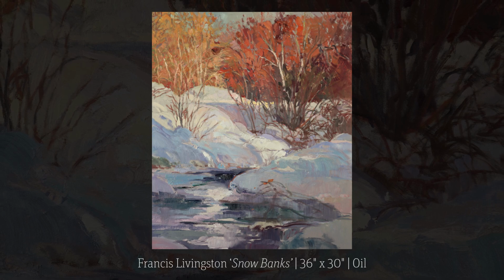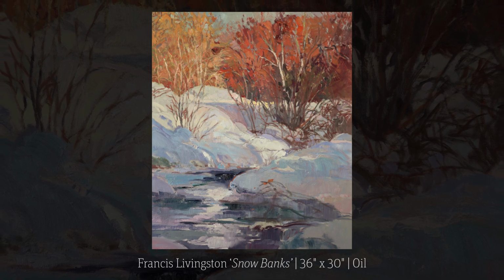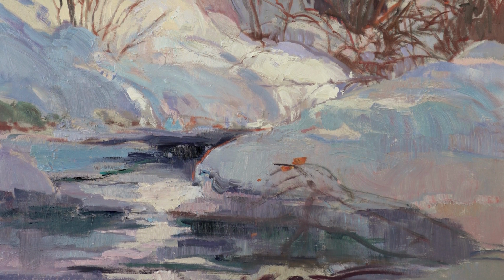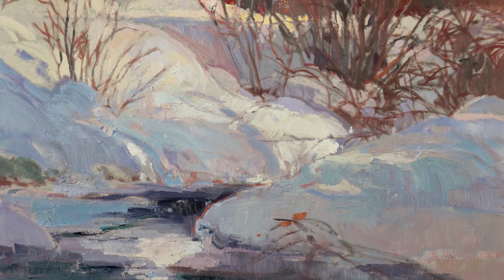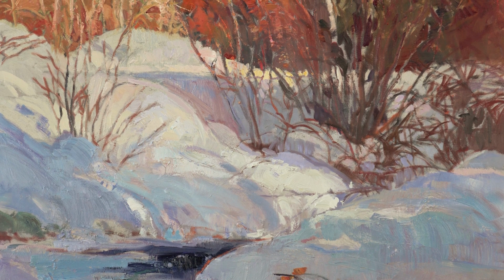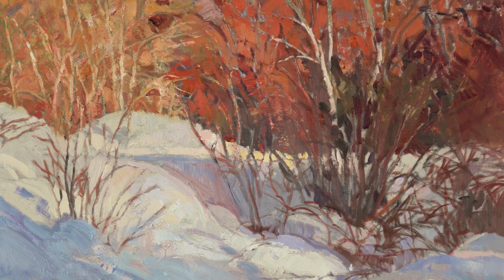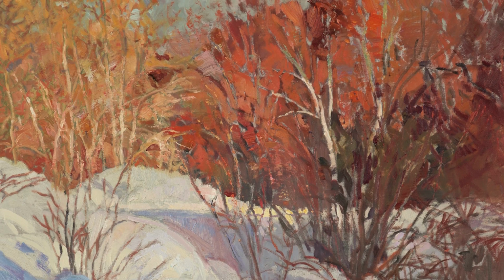In Snowbanks, I have no figures, and it's not totally unusual to have a painting with no figures, because I love painting just landscapes. And I just love the interplay between the coolness of the creek and the snow and the warmth of the red and amber colored willows in the background. The idea of really observing and getting into all the little nuances of not just the willow, but the spaces between all the little willow shapes. There's a lot of intricacy in there.